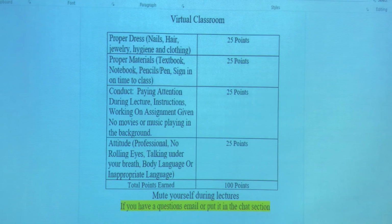Your textbook you will have when we go face-to-face, but everything else will be on Canvas, including videos, worksheets, and if you have any questions, you can email me about that.